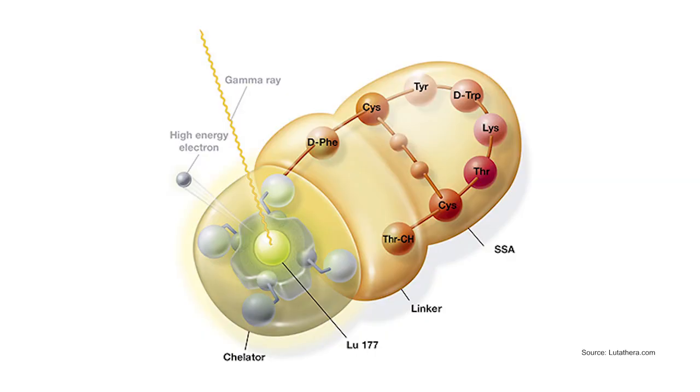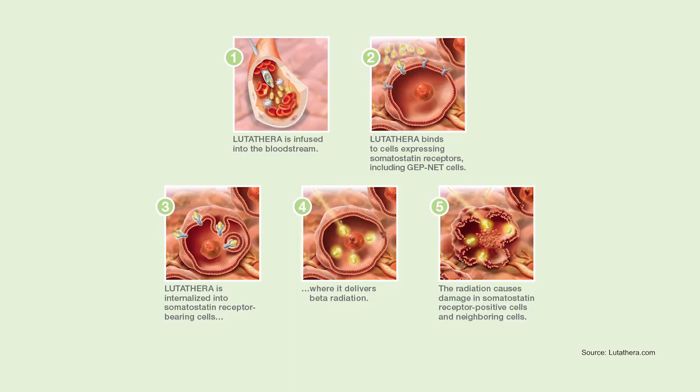Lutathera is the first approved medicine in a class of drugs called peptide receptor radionuclides. This is a really exciting type of drug because it is like a smart bomb. It basically is a combination of a drug which goes specifically to cancer cells that are called neuroendocrine cells, and attached to this drug is a little radiation molecule so that these particles go straight to the tumor cells and target them with radiation as opposed to exposing normal cells to radiation.